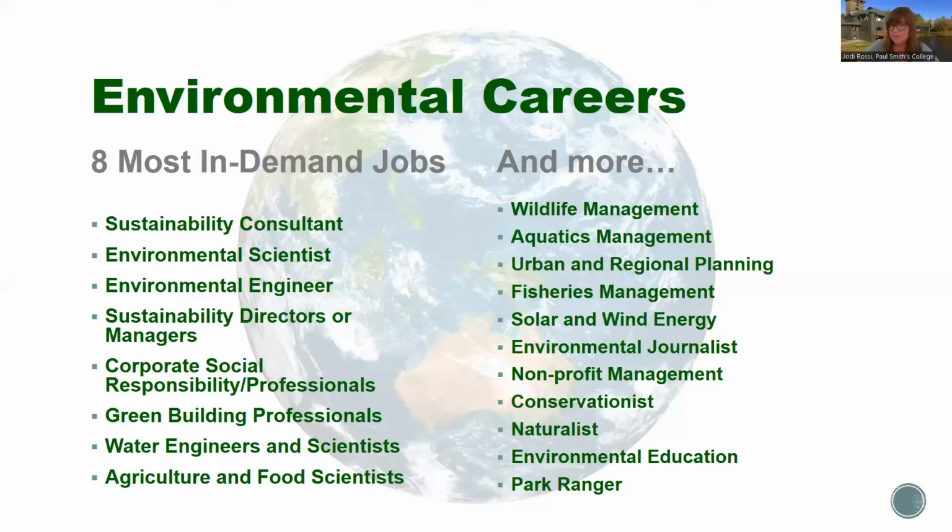And so let's look a little bit at what are the most common environmental careers out there right now. Now, on the left are the most in-demand jobs currently for 2022. When I was researching for this presentation and I was looking at environmental jobs, I stopped counting at 125. And so you see, and I think this gives a great example that there is a lot of work to be done in this area. We're going to look at some statistics in a minute that really show the job growth. This is a huge, big topic.